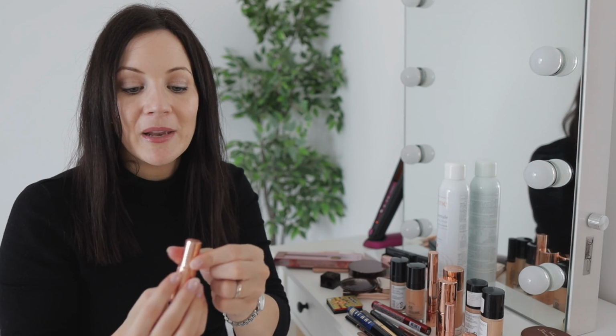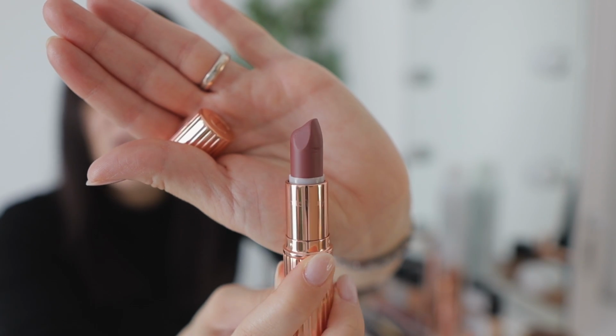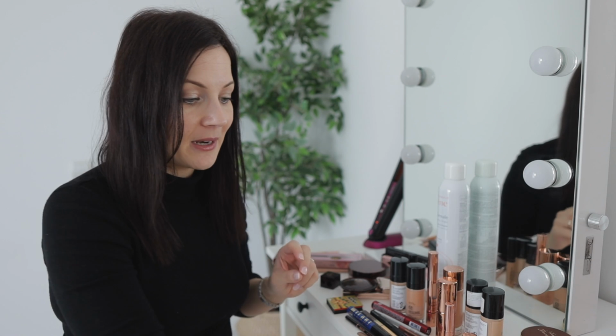Then I also bought the Pillow Talk Medium, which I used a little bit less. And this one I love in the fall and winter. It's kind of more of a vampy nude, but this year I haven't been wearing it so much, but I still love it and enjoy it, so I'm gonna keep it as well.